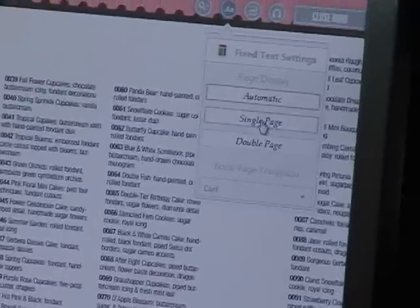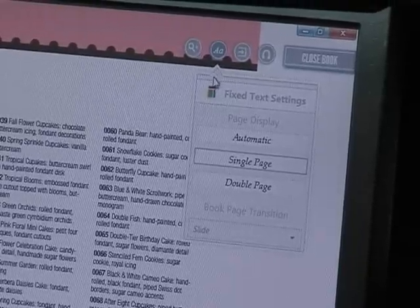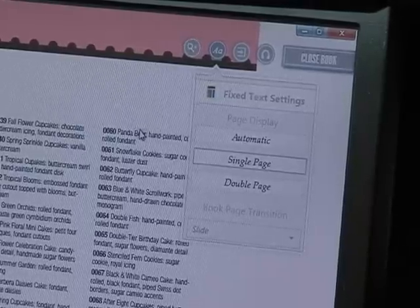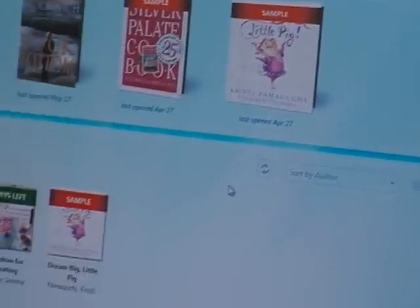Some books will allow you to change the coloration of the page or the size of the text as well. And then you can just close the book, and it adds a bookmark, so the next time I open that book, it'll go right back to where it was. Perfect.